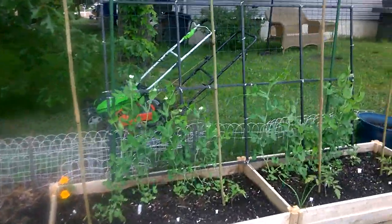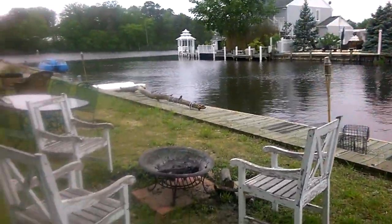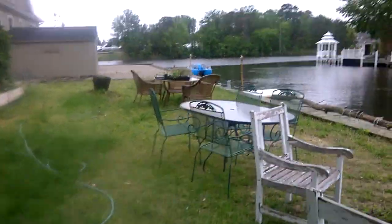And yeah, so that's it. That's the garden. There's the waterfront for you folks who haven't seen the waterfront before.